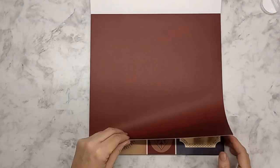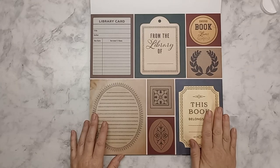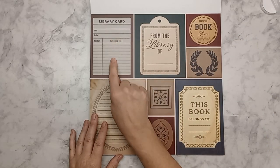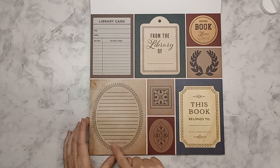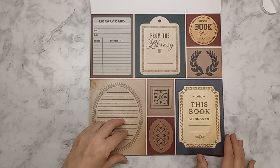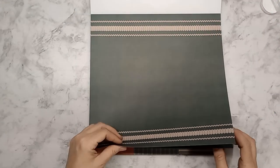A burgundy, really pretty burgundy. Oh my gosh, look at this. Certified book lover from the library of the library card. This would be a nice little framed piece. And then this book belongs to, so that'll be fun. Another border in green.